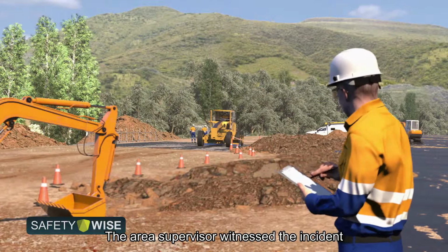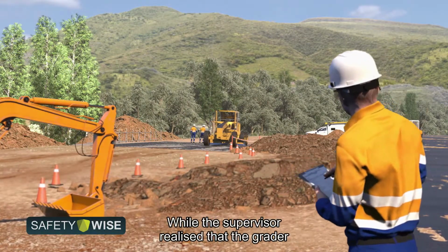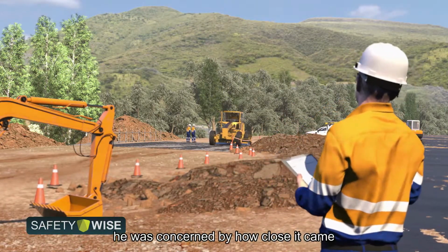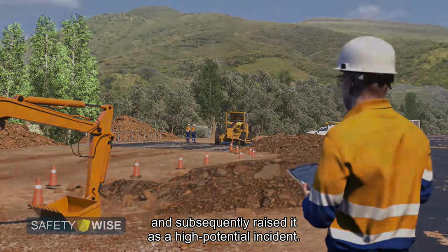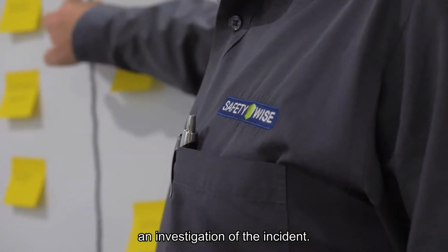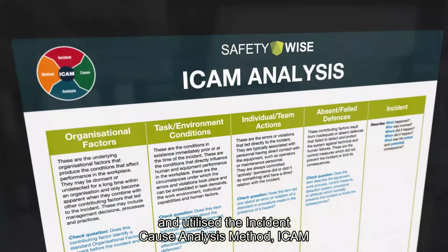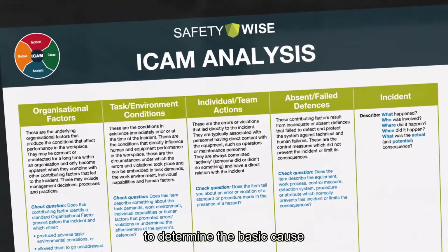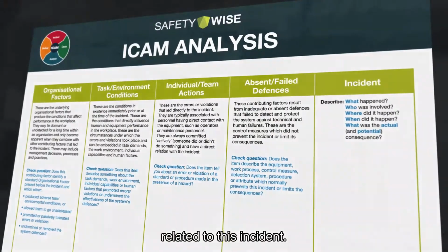The area supervisor witnessed the incident from approximately 150 metres away. While the supervisor realised that the grader was not going to strike the workers, he was concerned by how close it came and subsequently raised it as a high potential incident. Safety-wise investigators undertook an investigation of the incident. Our investigator conducted witness interviews and utilised the Incident Cause Analysis method, ICAM, to determine the basic cause and identify all the contributing factors related to this incident.